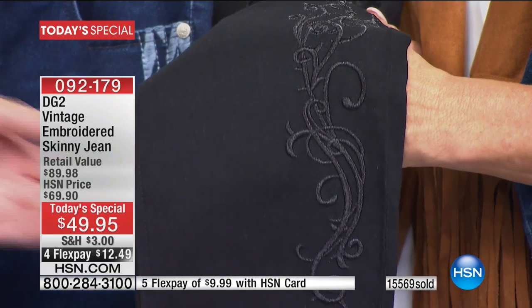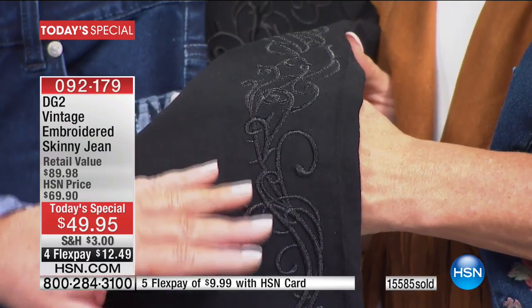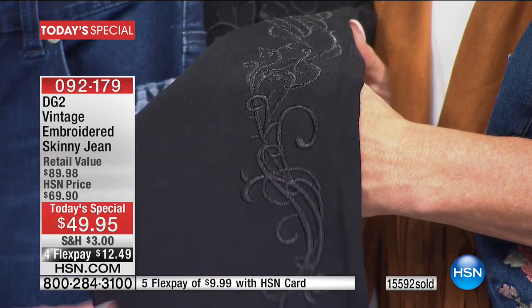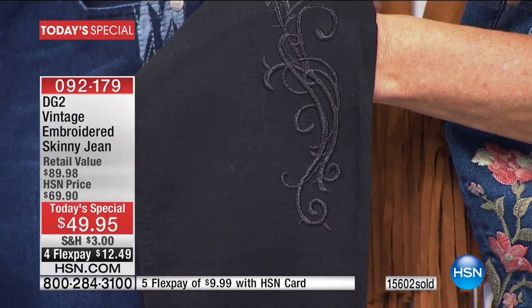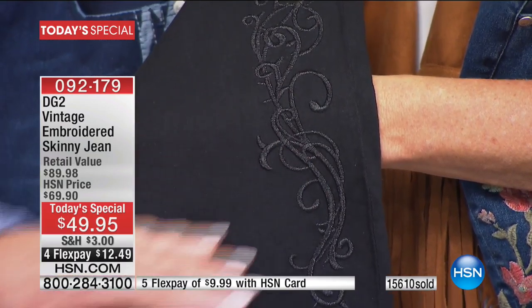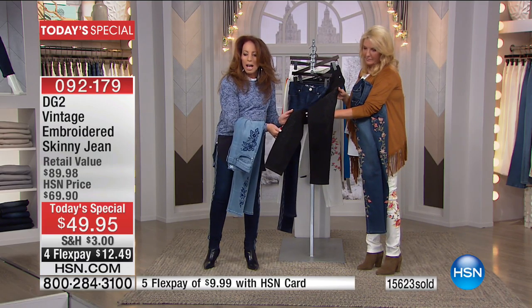It is lyrical. It is romantic. Pretty. It is for the woman who says, you know what? I love to wear grays and blacks. I love black on black. I love sophistication. I love a more contemporary look. And yet again, it is very romantic. So it's at the top of the hip on one side and at the bottom of the leg on the other side. Isn't that cool?